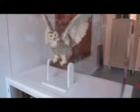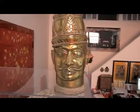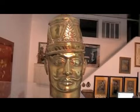You collect these, that's right. These are from Haiti? No, these are from India. Oh, beautiful. And what were they used for? These are covers of Shiva's sex. They're called Mukhalingams. They cover the stone that represents the god.